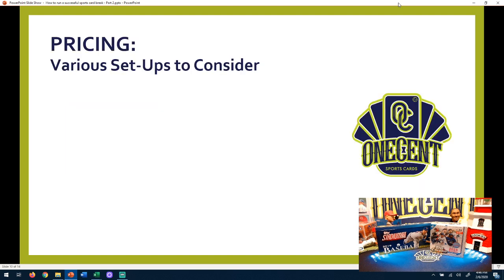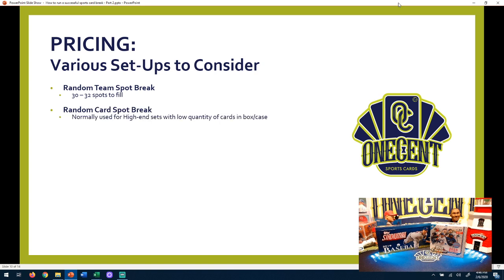So here's some various setups you can consider in regards to pricing. There are random team spot breaks, which generally have 30 to 32 spots to fill. Those are very similar to the breaks I do. You can also do random card spot breaks, normally used for the high-end sets with a low quantity of cards in a box or a case.